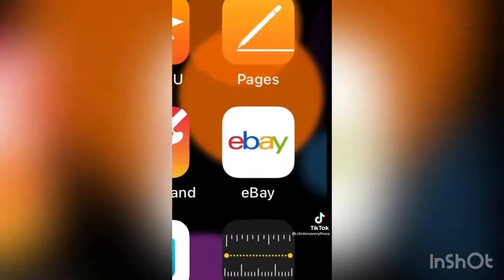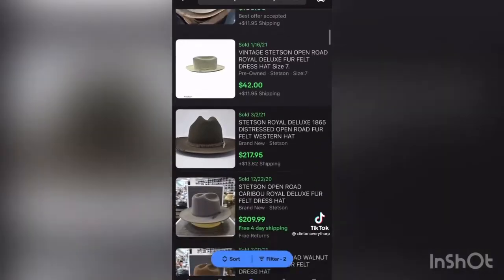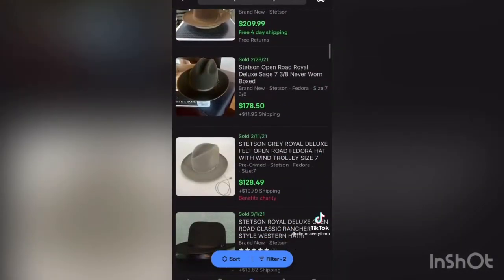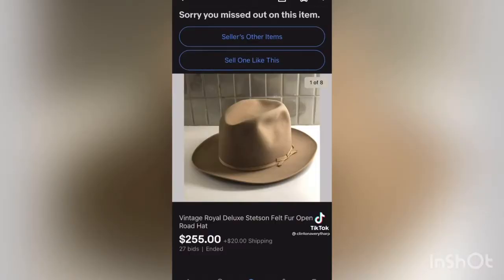Check eBay. When you search eBay, don't just look at what it's listed for. Hit filter. Select completed and sold. Now you can see what the items actually sell for. Oh, $255? That looks similar. Beep, beep, beep.